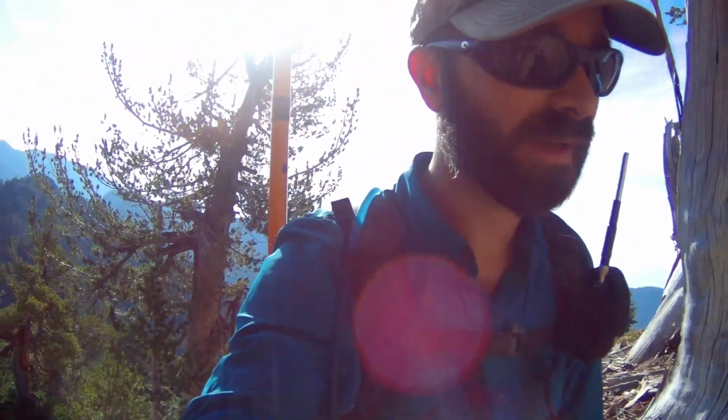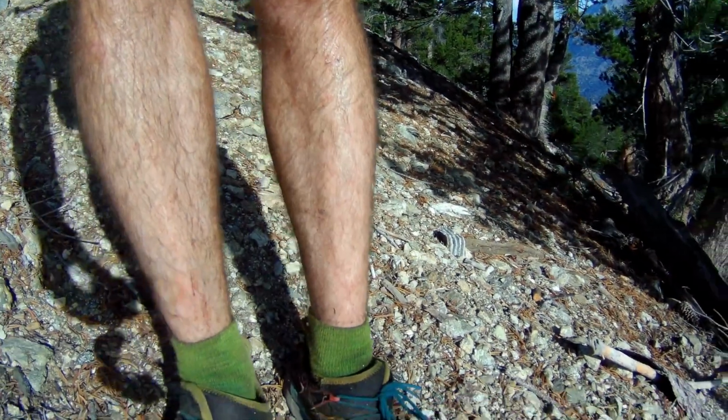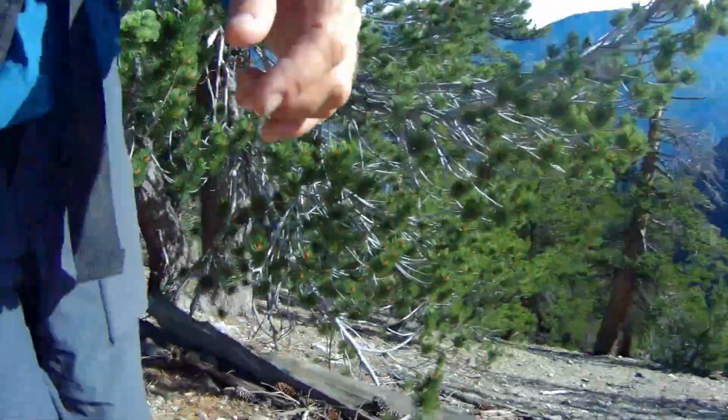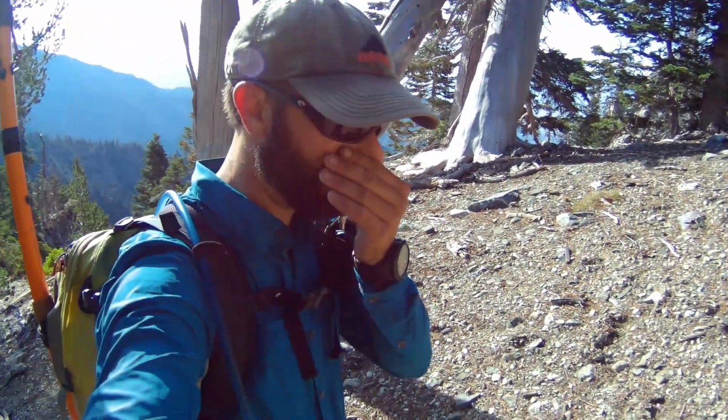The stinging nettle down there just destroyed my legs. It's quite tingly right now on my shins. Burning and tingling. Not very nice. Wear pants if you do this one, because that nettle is rough.